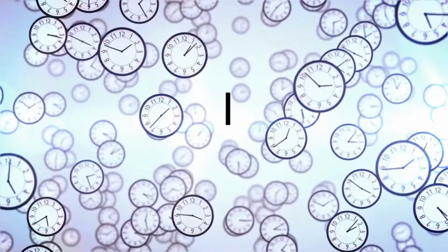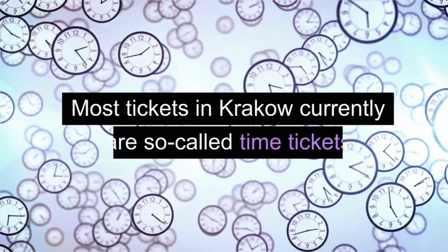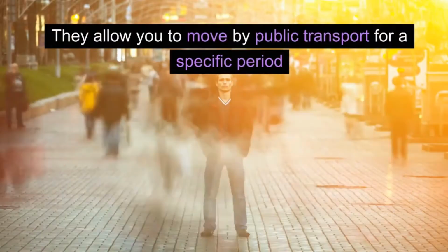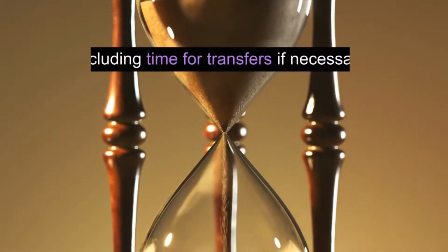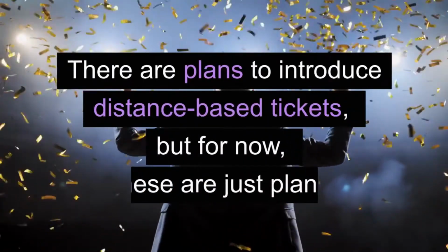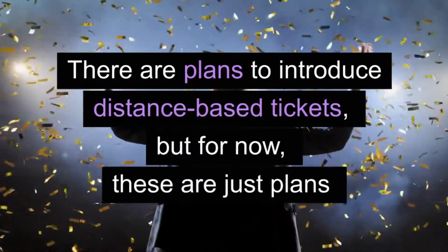Interestingly, practically any ticket, literally any of about 25 possible variations, allows you to move within the city of Krakow. Most tickets in Krakow currently are so-called time tickets. They allow you to move by public transport for a specific period, including time for transfers if necessary. There are plans to introduce distance-based tickets, but for now, these are just plans.